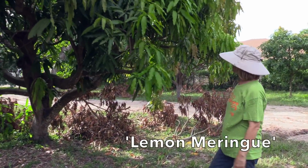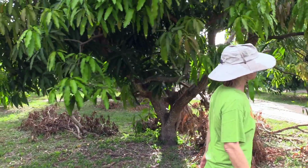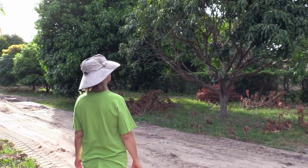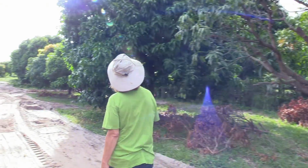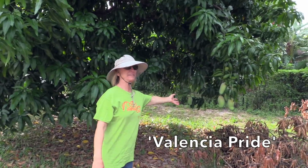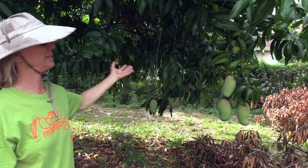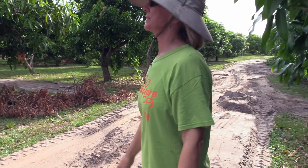Another lemon meringue. Trimmed a lot out of this, so I'm pretty confident there's no fruit left on the tree. Another lemon meringue already trimmed. So this is one of our Valencia Pride, of course. We've got a few fruit over there, but this whole tree has like 10 fruit on it. Just not a good year for Valencia Pride. Sometimes there's just fruit dripping from those trees. This is not one of the years.